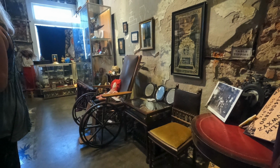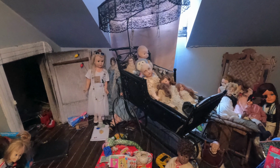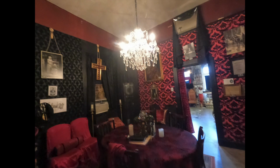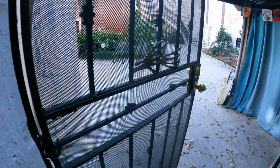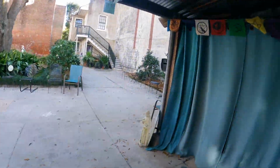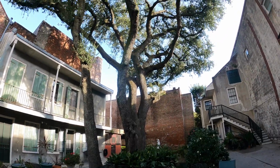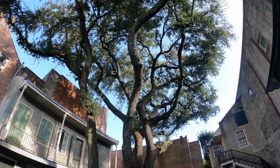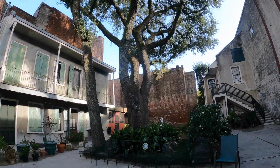You can also buy a ticket to get a card reading, and that is also done in the Red Room. And these guys almost gave me a heart attack right here. And out in the courtyard is the biggest oak tree I have ever seen. And then we were going to go back to our hotel to get a rest, but then there was this guy again.